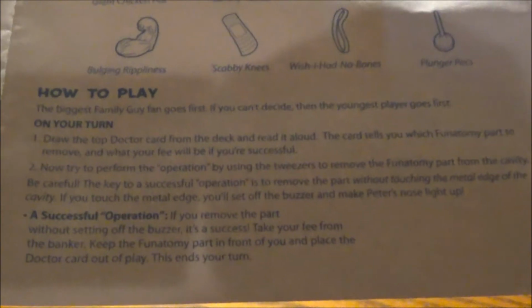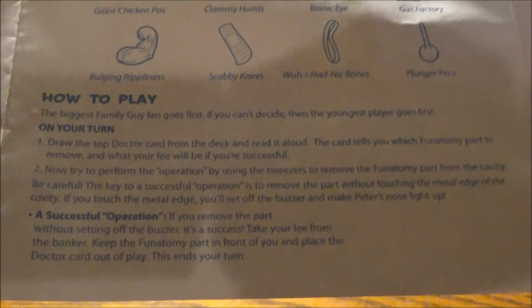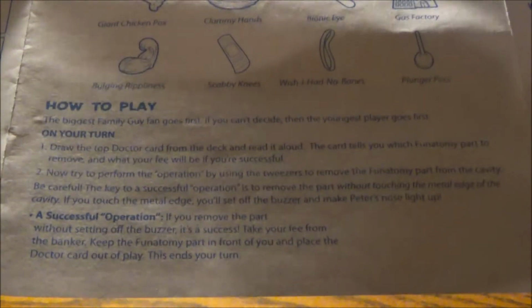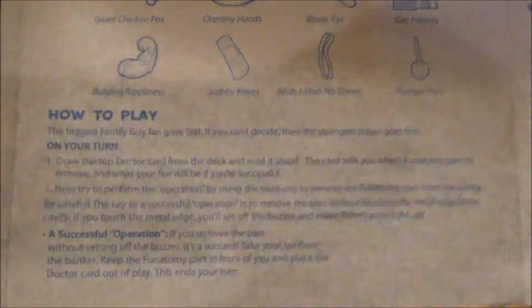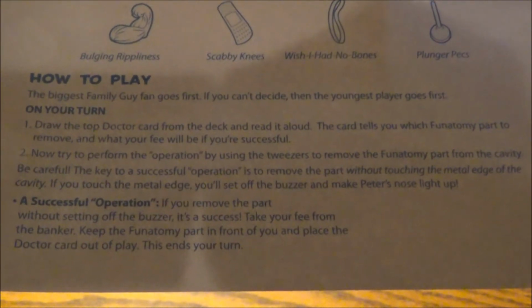The biggest Family Guy fan on your team goes first, and that would be me in this house. If you can't decide who's the biggest Family Guy fan, then the youngest player goes first. I am the biggest Family Guy stan in all of Patterson. I feel pretty proud in saying that. Speaking of stan, if American Dad comes out with a game like this, then we'll give it more attention. But until then, Family Guy is the more superior of Seth MacFarlane's creations, even though he's more of a team player and less of a boss at this point.